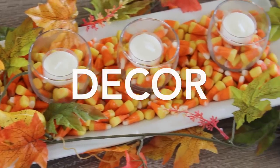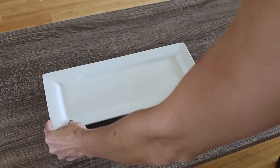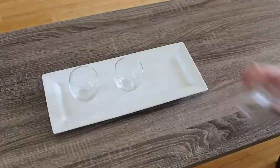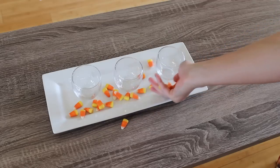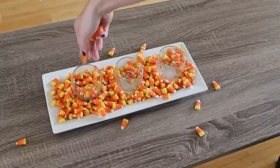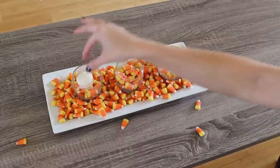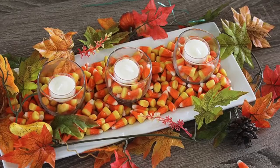Now that we're dressed in a cute outfit, it's time to get crafting. I like to keep holiday decor super simple and super affordable. Take a plain white serving plate and top with three small candle holders. Fill the platter up with candy corn and allow pieces to drop outside of plate if you desire. Fill candle holders with candy corn and top with teacup candles. Fall garland. Optional.